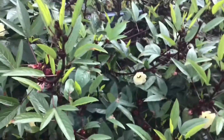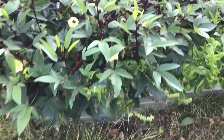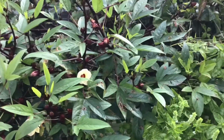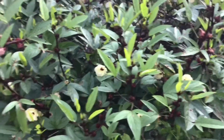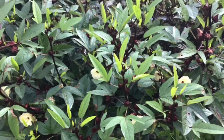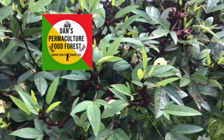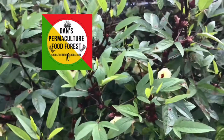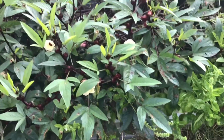All right, and let's see. Oh, all right, and the Roselle. Now, with this, and I'm still figuring things out with the Roselle, but if you want more information on the Roselle, please check out videos by Dan Permaculture Food Forest. I'll put his information down below so you can check him out. But he has videos that I was talking about going back to reference for his.